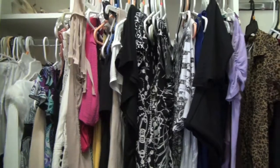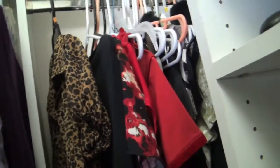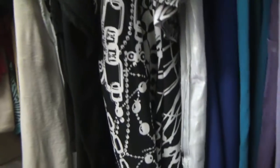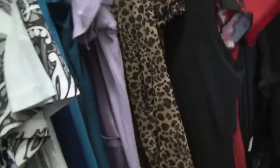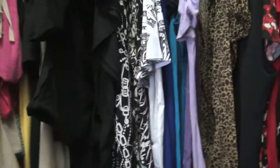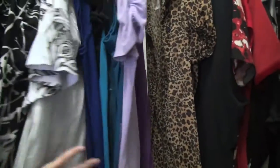But these are my clothes, pretty much color coordinated. I try to keep them coordinated as much as possible, which I'm seeing this is out of place right now. Okay, well, it's not on the right hanger. This is me in a hurry. I know nobody's perfect, so I ain't even trying to be, but yeah, these are some of my clothes, some of this clothes that I wear and love, and some stuff that Jess gave me.